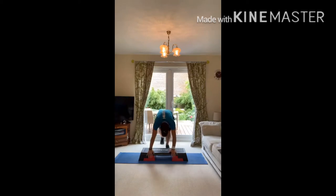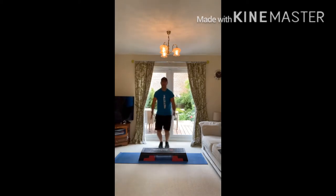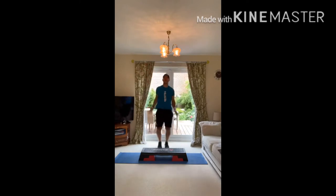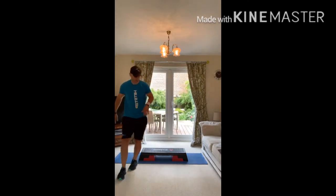Back down again. Come on, let's go. Knees up. Let's get warm. 5, 4, 3, 2, 1, star jumps, go, come on. 1, 2, 3, 4, 5, 6, 7, 8, 9, 10. Good job. Right, down for your side lunge.